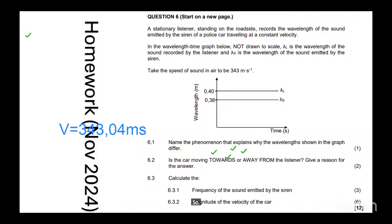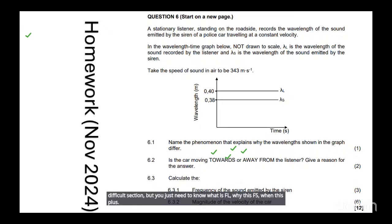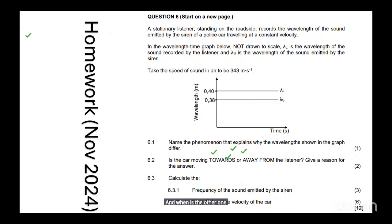So this is the question from our 2024 November final exam. As a way of revising the Doppler effect, I just want you to go through that. It's straightforward. We'll see that the Doppler effect is not a very difficult section, but you just need to know what is FL, what is FS, when it is plus, and when the other one is negative.